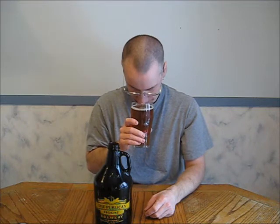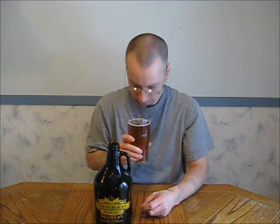Whew, there's hops. Thing is, the aroma's not as strong as you'd expect from a lot of pale ales, but it's definitely there, and it's mostly hops. There's a little bit of malt in there as well, as you'd expect from a pale ale. Good amount of hops. You can tell it's going to be a little bitter. So let's give this a sample here. Cheers.